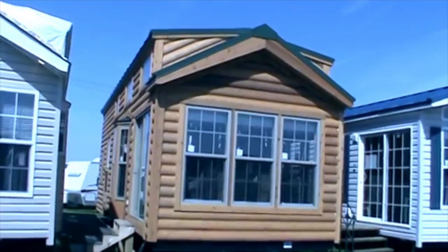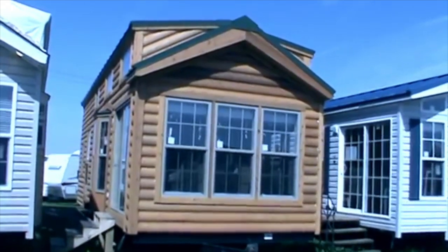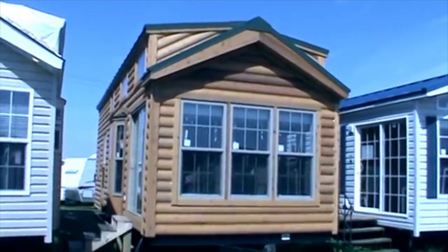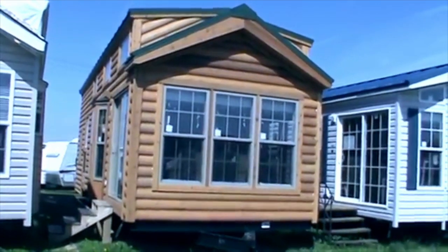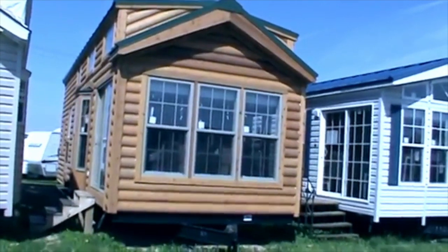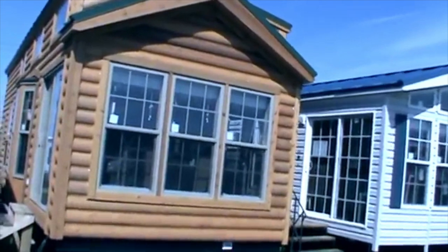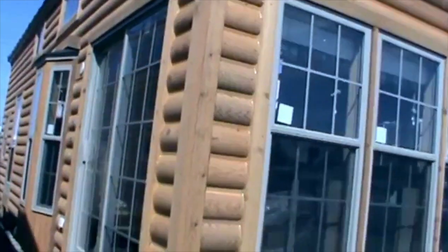Welcome to my log cabin video. This is a brand new arrival. It's a 2018 cabin park model built by Forest River out of Elkhart, Indiana. I'll take a fast trip around, then we'll go on inside and look at all the exciting features.